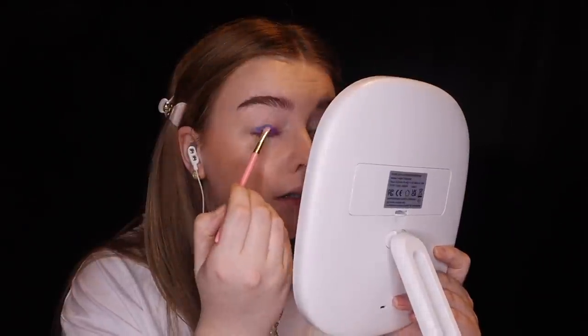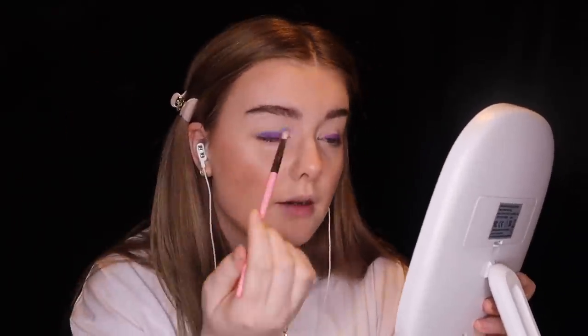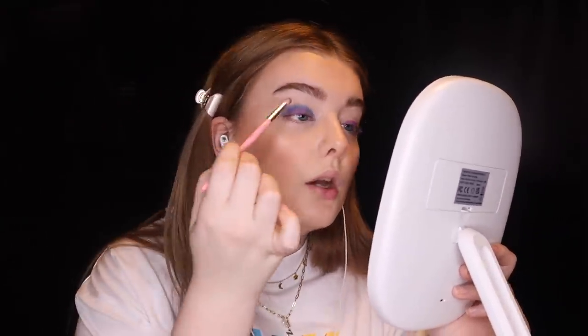I want all the colors to show up and have their own little sections, but still blend together. I would say to get maximum pigment, you do kind of need to keep backing on the color a little bit, but it's kind of a good thing, because when colors are a little bit too pigmented, you can't really blend them together. So this lets you build up the color as you go.